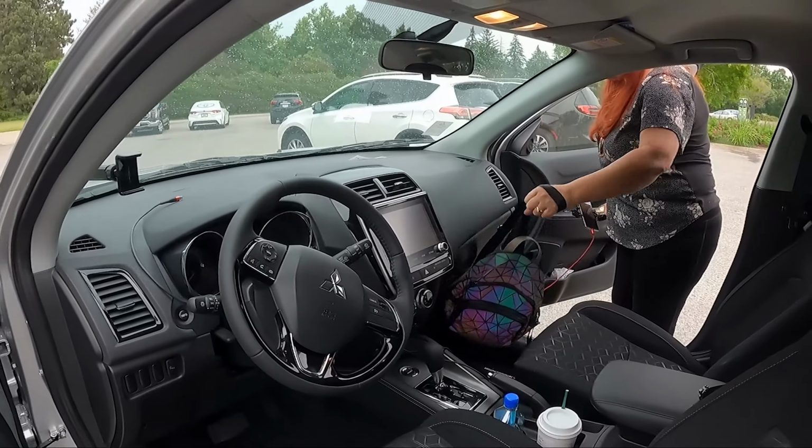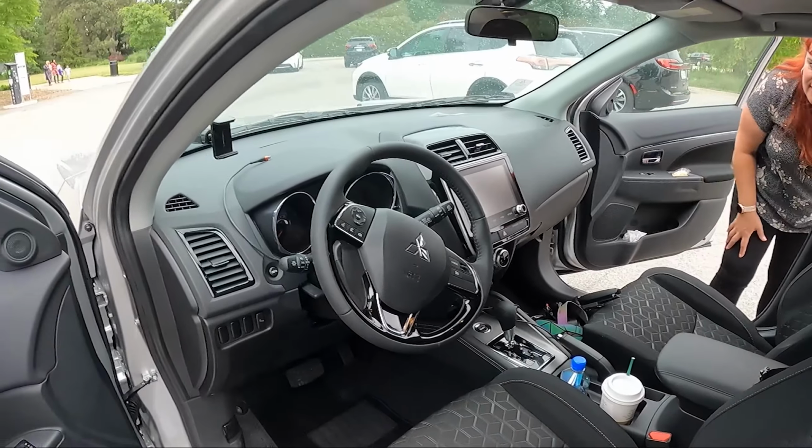It's nice. It's a pretty new car. Yeah, I like it. It smells like a new car. It is.